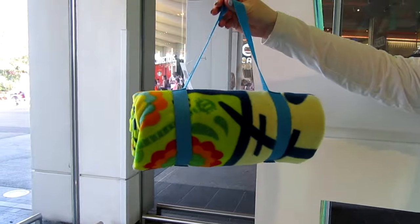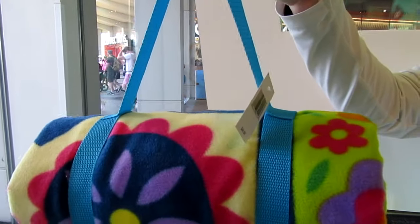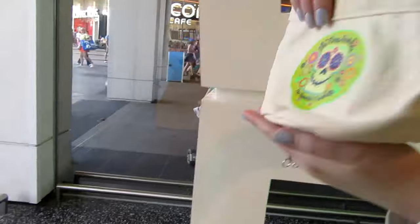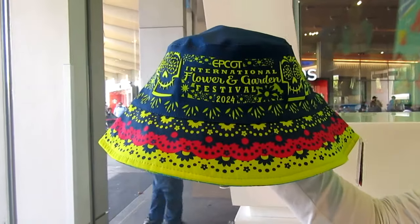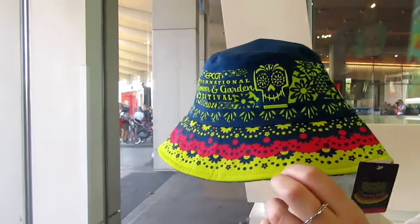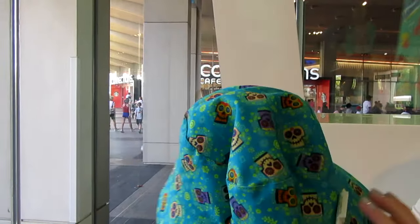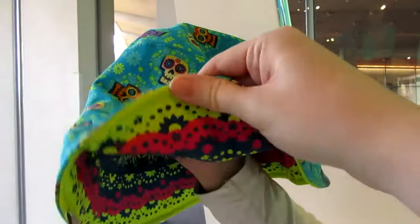Okay, so this is the rolled up blanket, but I have not been able to find anywhere online anyone who has seen it unrolled or has a photo of it unrolled. And they did not have one in the actual building that was open, so we don't know what the design is on that blanket. I think it's kind of similar to the other side of this bucket hat that you'll see in a second, which I'm obsessed with, by the way. So fun and so vibrant and so colorful. I think it's something akin to this as far as the design with the sugar skulls on it, but I'm not 100% sure of that.